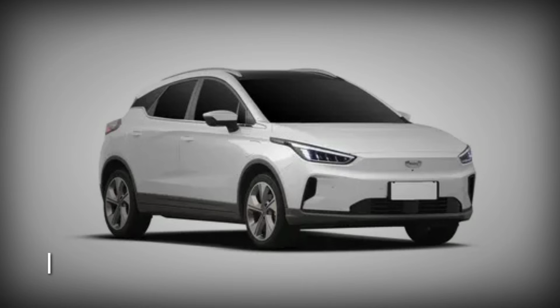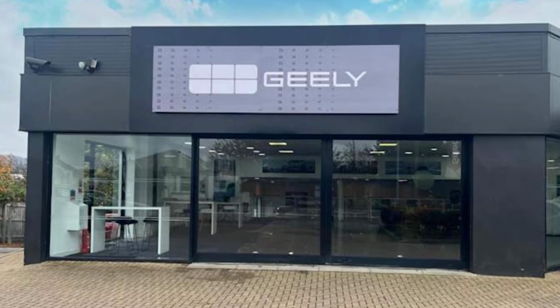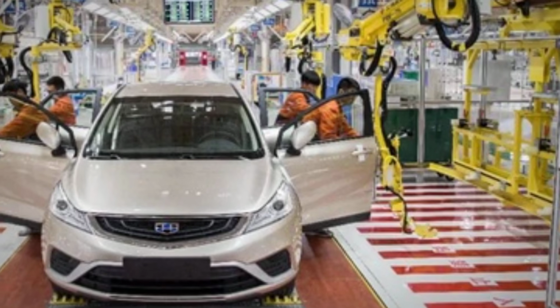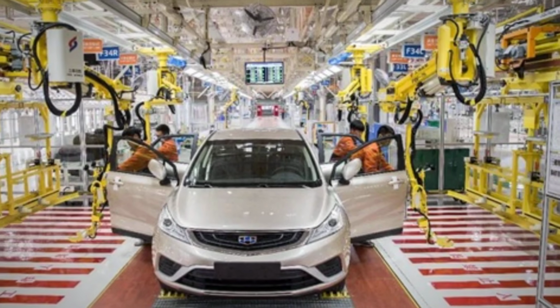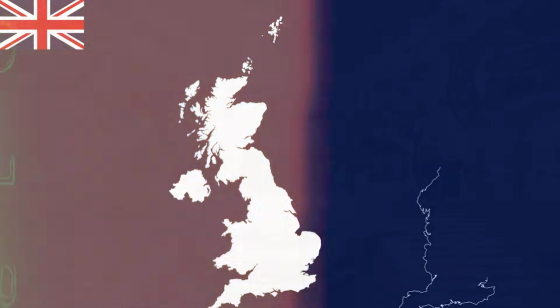Number 2. The Geely Geometry plug-in hybrid. Chinese engineering meeting British service gaps. Geely enters the UK market with aggressive pricing designed to attract cost-conscious buyers. What emerges is manufacturing quality meeting service infrastructure inadequacy.